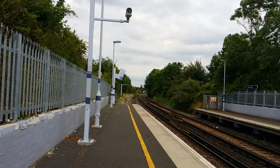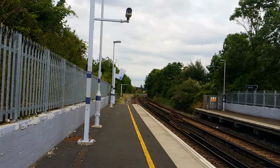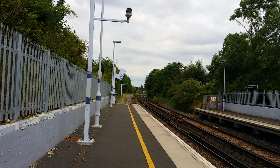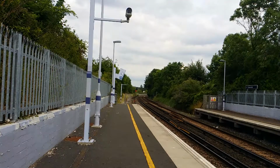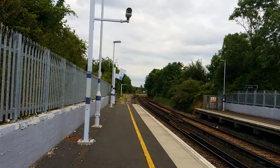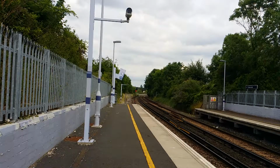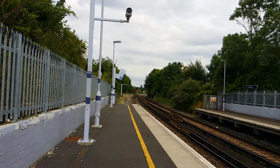So those 66s are probably just going down there to shunt everything around. It's Freightliner on the front and back, and a DRS shed in the middle. I think that was for DRS, I think. Yeah, it was probably for DRS. So, we'll see what's next here at Swanscombe on the North Kent line.